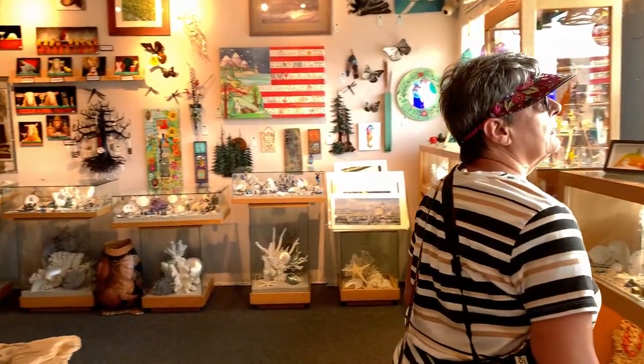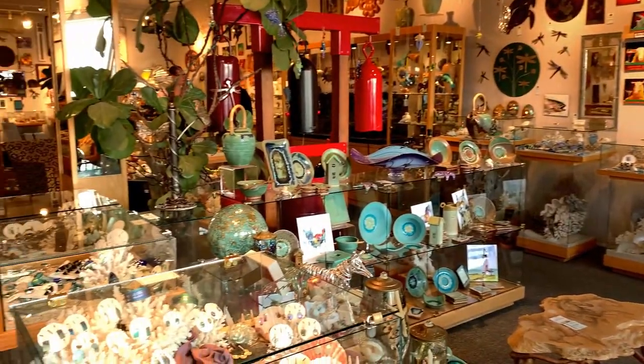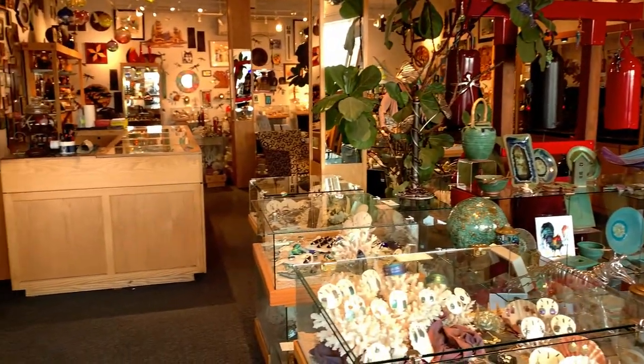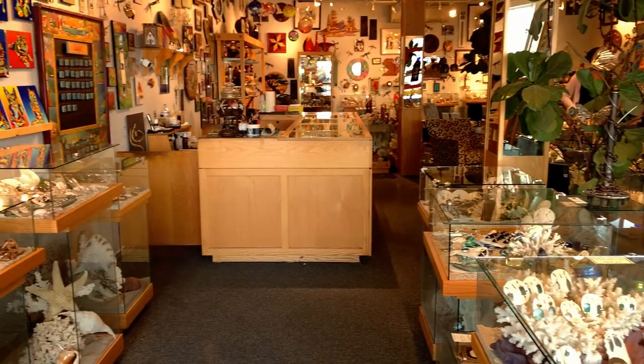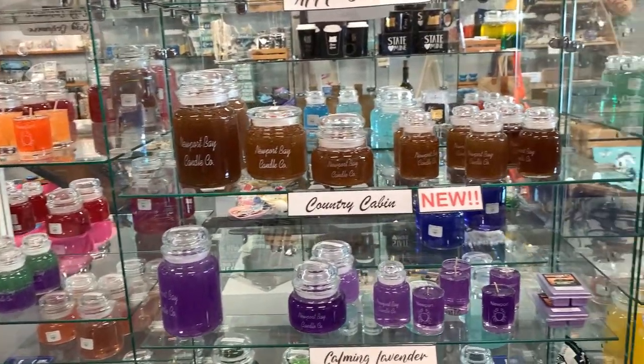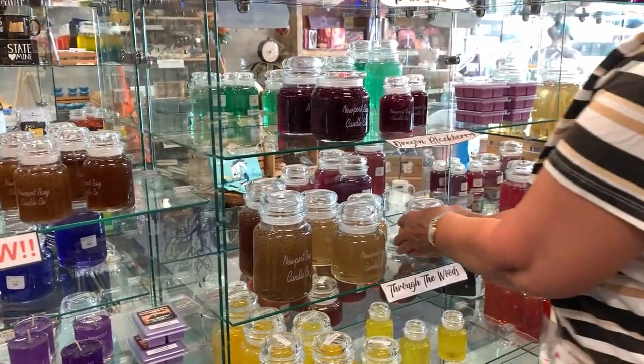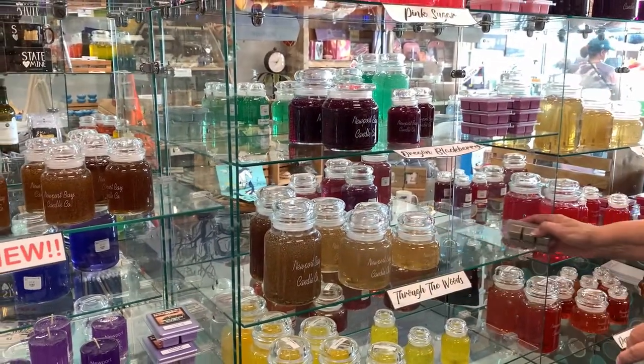You can spend hours wandering through the specialty shops from saltwater taffy to candles. Art galleries are scattered throughout the Bayfront area. Newport Bay Candle Company is one of Grandma Snoop's favorites. And don't forget Ripley's Believe It or Not. This has been a mainstay on the Newport Bayfront and well worth the visit.